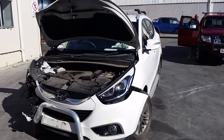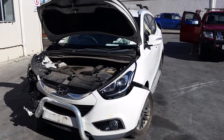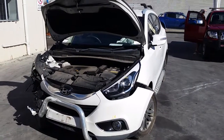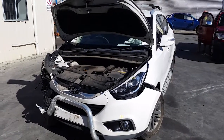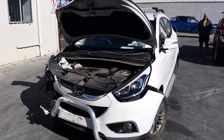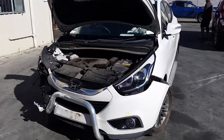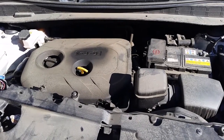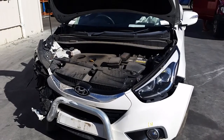Our phone number is 0738481382, and today we have our 2014 Hyundai iX35 Trophy, stock reference number 4125. This shape runs from the 11th month 2009 through to the 1st month 2016. It has a G4NC 2-litre 4-cylinder petrol engine backed by a 6-speed manual transmission. This vehicle has sustained damage in the right hand front.